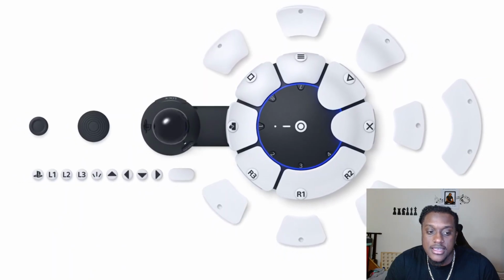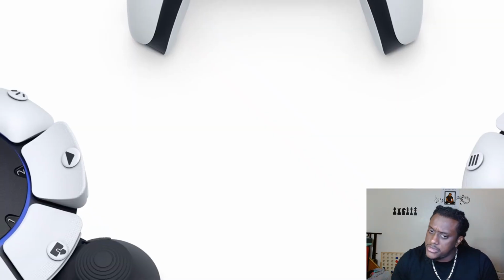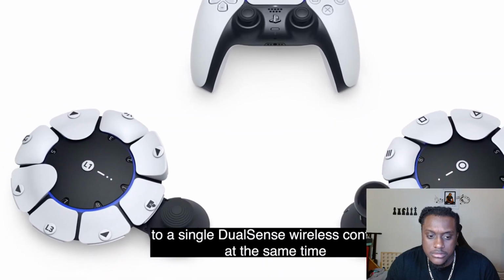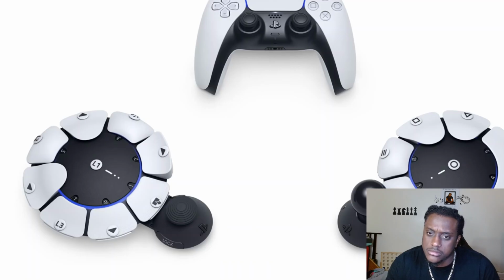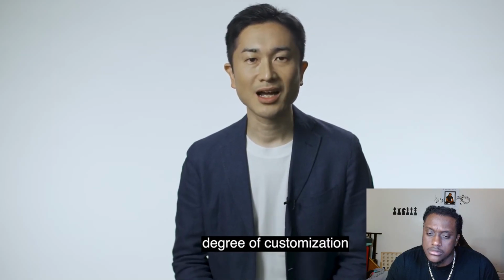The circular controller and its parts. Kazuhiro. One of the main characteristics of this controller is that it can be used simultaneously with other controllers. Interesting. He smiles. Views of the two types of controllers. Specifically, up to 2 of these controllers can be connected to a single DualSense wireless controller at the same time. This feature allows players to freely make choices about the controller according to their own condition and provides a very high degree of customization. Alvin. We want to be inclusive. We want everyone to be able to join this party, no matter who you are.